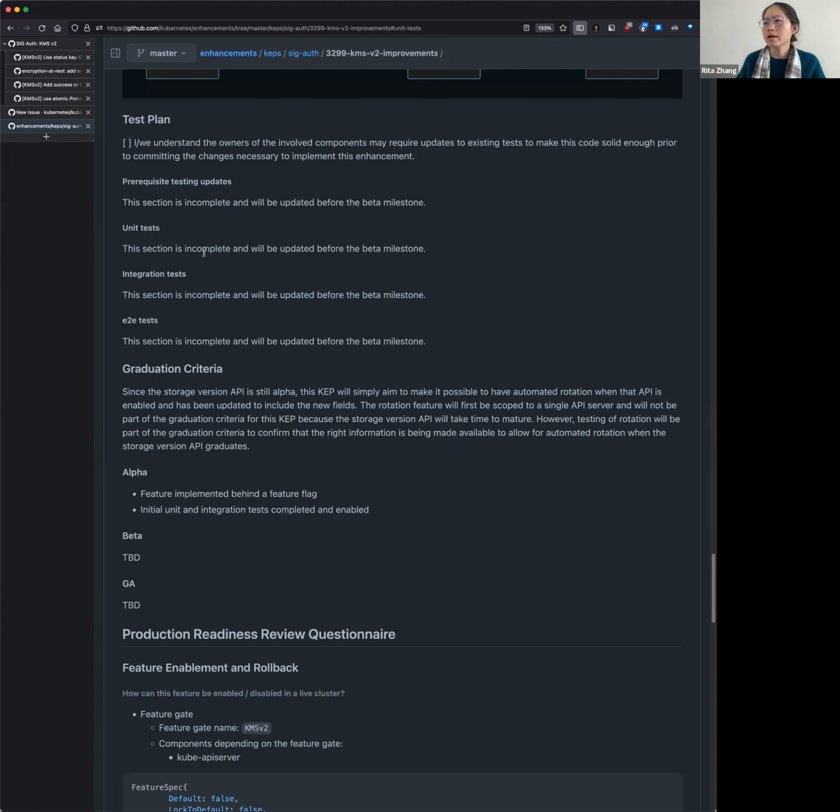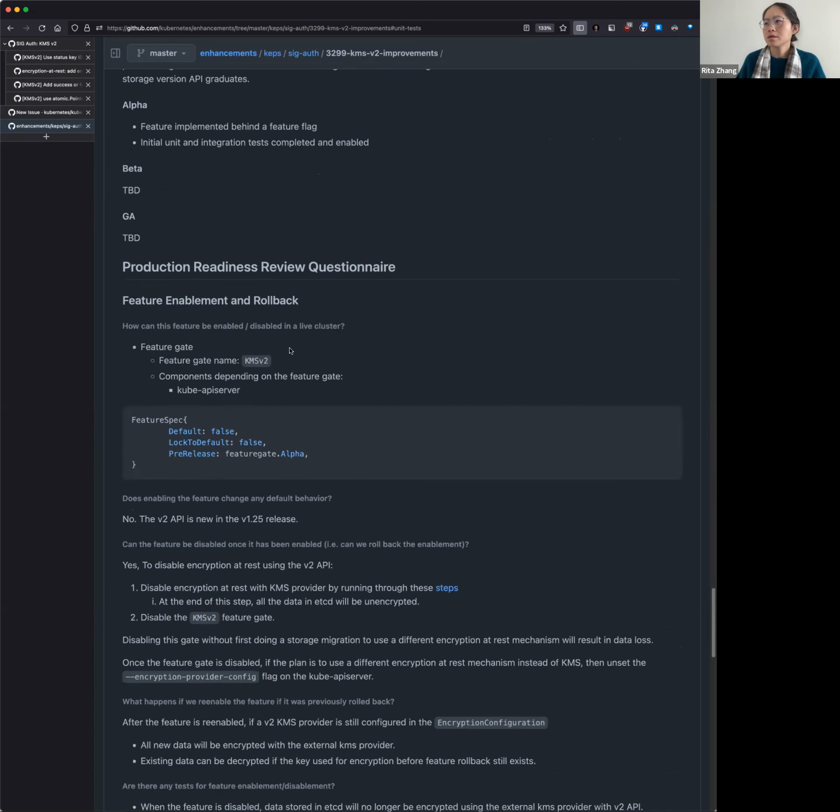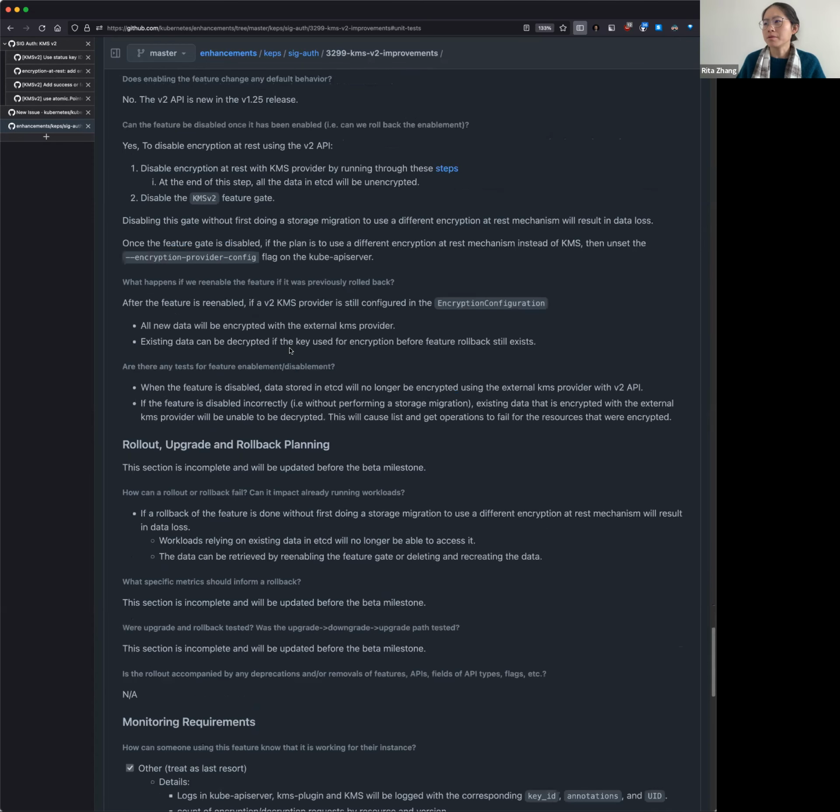And then if you go to rollout, upgrades, and rollback plans, it says we also need to update that before beta. Where? If you go to rollout updates and rollback plans, it says this section is incomplete and will be updated before the beta milestone. Wonderful. We pointed a lot to the beta milestone. Well, these are specifically called out for beta, huh?